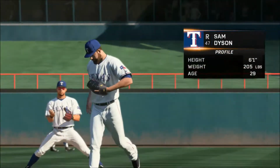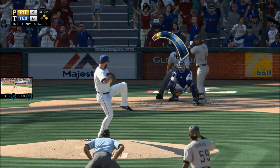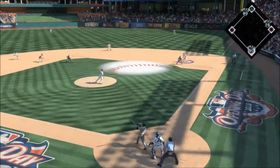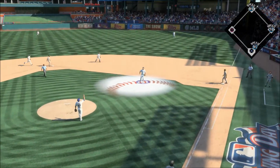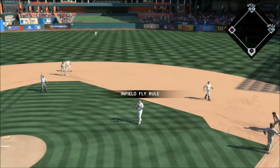Sam Dyson is on now to try to close things down. A pause and the 0-2. A swing, and he pops him up on the infield, and the infield fly rule will be in effect here.